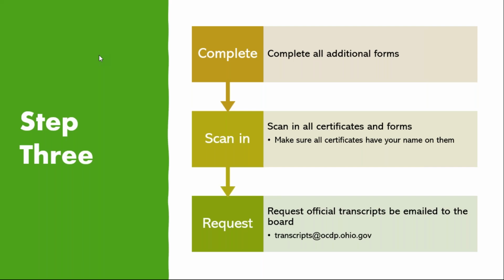Tip on this, do not send these until you're ready to submit everything, because I don't want you getting them lost or misplaced because you don't have everything in.